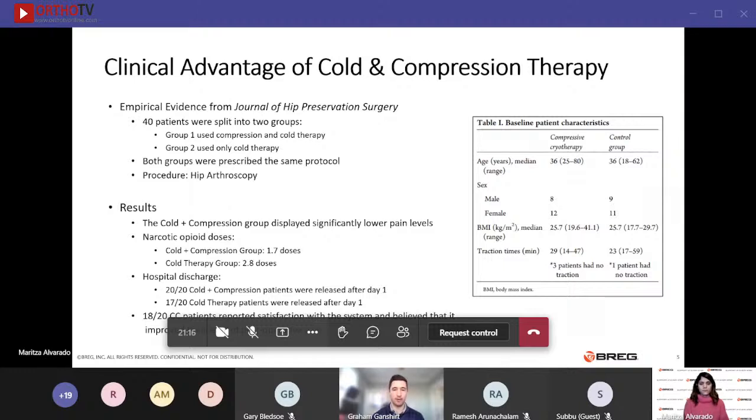Now, I think the next point for me specifically is probably the most important, and this was the amount of narcotic opioid doses that each group received. And you can see that the cold and compression group received just roughly 1.5 doses, while the cold therapy group requested just under 3. Relatively close. So I think the compression aspect really does speak volumes. Narcotic opioids are something that doctors do have to prescribe.